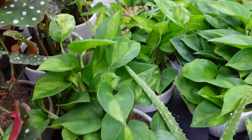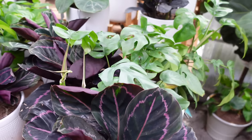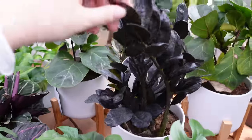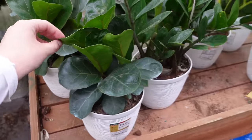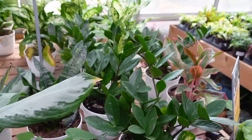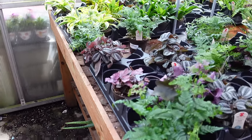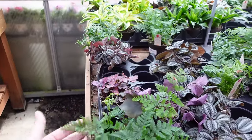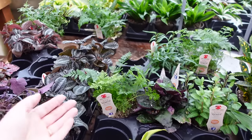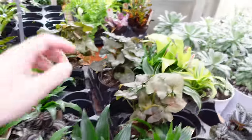Lots of global green. We have some calathea here and some Rhaphidophora tetrasperma. Here's a raven ZZ. Little fiddle figs here. What else? Their selection of small plants, they don't really have a lot right now. I keep wanting to find a variegated Maranta. Here's a cute little baby rabbit tracks. That's cute. Some Syngonium here, the Maria.